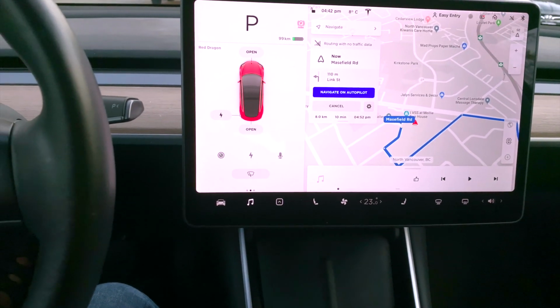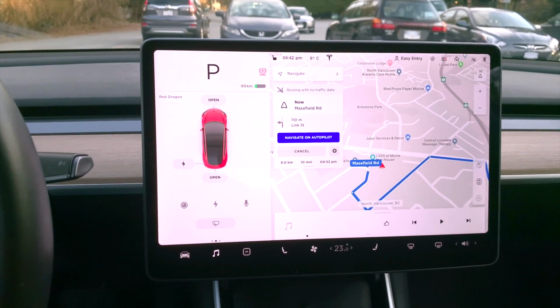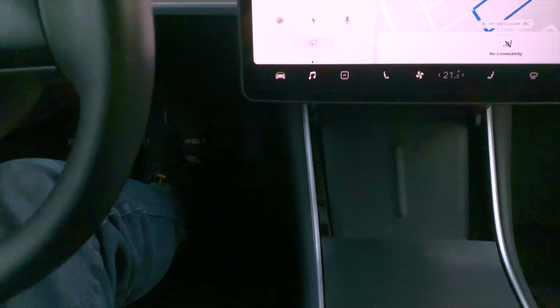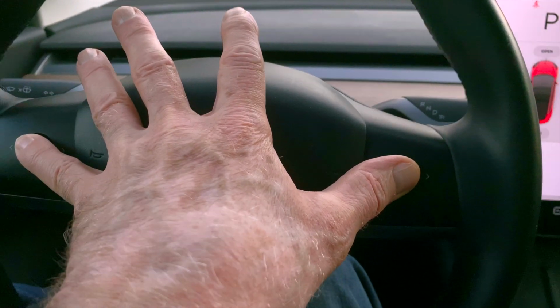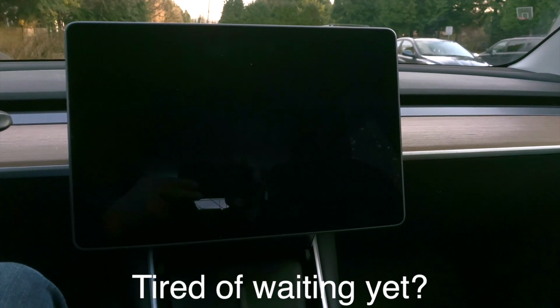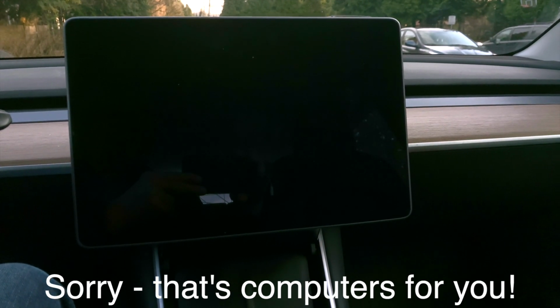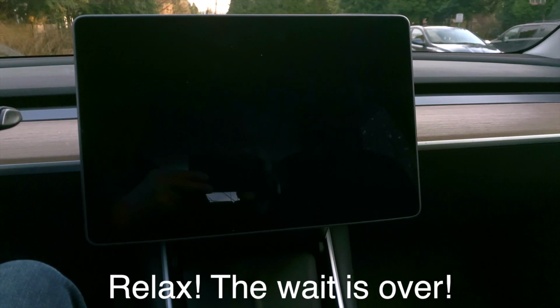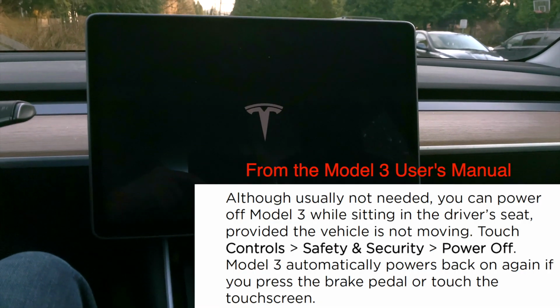To complete it, what we do after that hard reboot is we go into controls, safety and security, and we power down and leave it down for a minute or two. Putting my foot on the brake down there, I'm going to press the buttons on the steering wheel and I'll hold them firmly. After a while, you'll see that the screen goes black and I can let go of the brake pedal, and now we just wait. Booting up again, up comes the letter T. Once it's fully up, I'm going to go and do a power off.